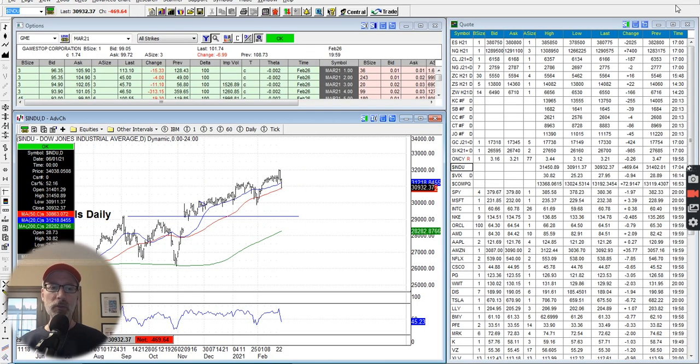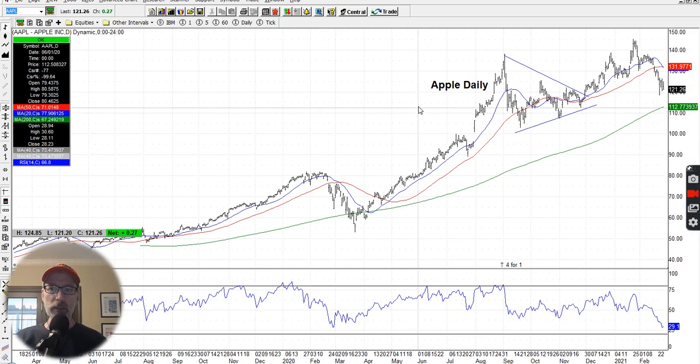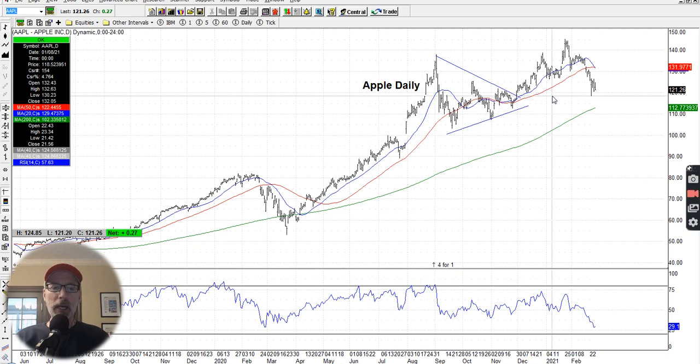Let's take a look at some individual stocks to see what happened to them this week. I think we all know things got hit. Let's take a look at some areas of support. Let's take a quick look at, of course, Apple. Always look at Apple. I'm long Apple. I do not like what I'm seeing here, unfortunately.